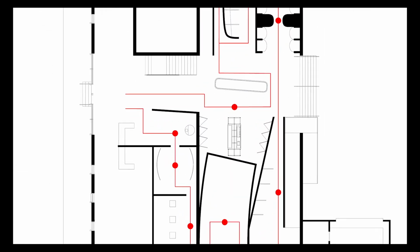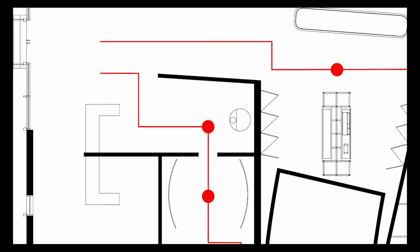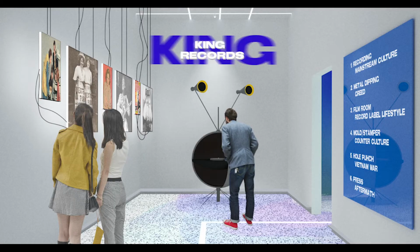As you enter King Records, your curiosity is first piqued by a hallway with suspended screens displaying video footage of mainstream culture beginning to form in the 1940s. At the end of the hallway will be an interactive jukebox that plays through a rotation of songs recorded at King Records. This space functions as a preface to what the visitor is about to be shown in the exhibition.